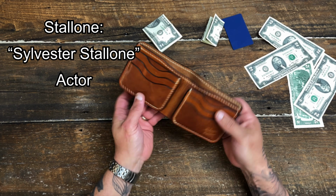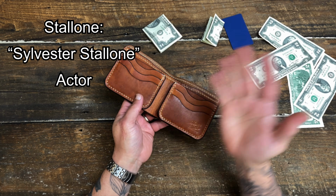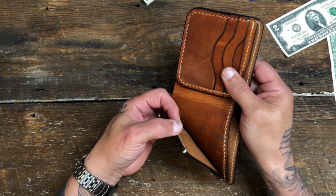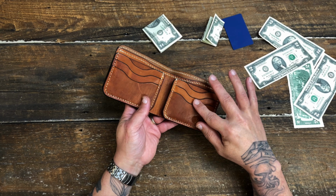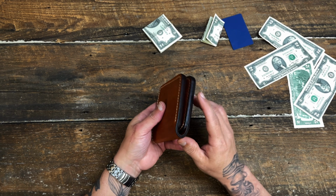The Stallone, and we know Sylvester Stallone. I did a video on a lot of these. So some fold away stash pockets, card sleeves, bill pouch. This is gonna be big.